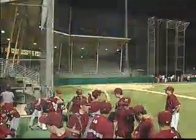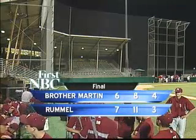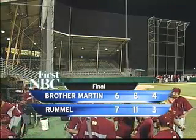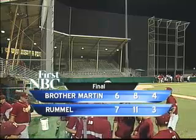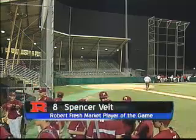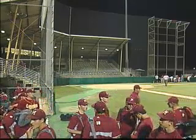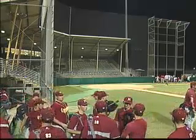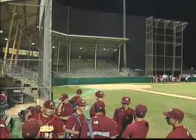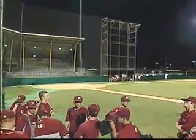If you ever wanted to see the evenness of baseball, the games we showed you this league this year certainly reflected that, in particular in this district, 9-5A with Rummel, Brother Martin, and Jesuit, and the close games that they played. I know you had to be entertained. 7-11-3, 6-8-4, the numbers. Spencer Veit, our Robert Fresh Market player of the game, Danny, and of course, understandably so, because he drove in 3 runs tonight, a double and a single, and then an RBI ground out. Talented sophomore comes through big for the Crusaders here tonight, brought to you by Robert Fresh Market.